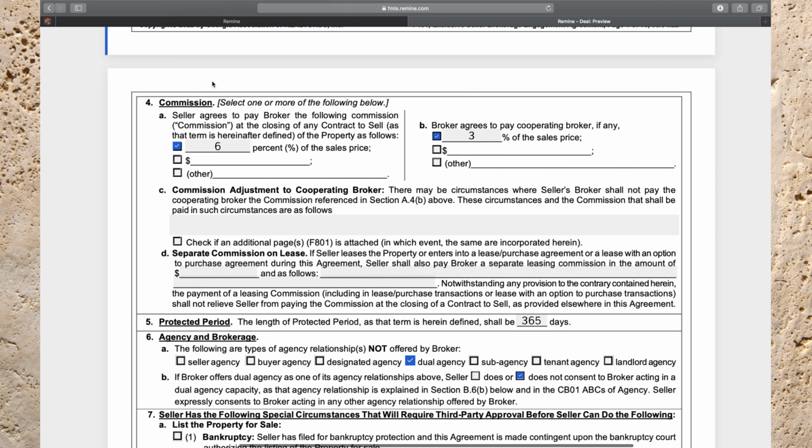And then in Section B, we only reference the portion of A that will be shared with a cooperating broker, a buyer's broker, if any is actually involved in the deal. Now, what about if there's going to be a variable rate commission? What if there's a circumstance that would decrease the amount of commission that would be offered to another broker? Honestly, not that common, but it does happen sometimes.